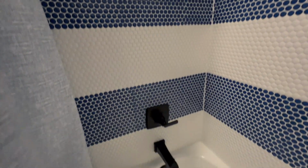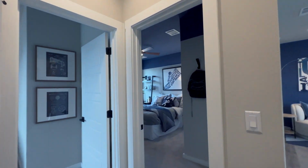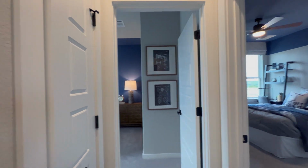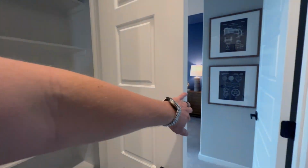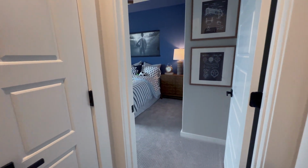I did like, again, the black features that they put in here. I didn't really like the backsplash of the tile for the shower. It seemed really small. It wasn't my favorite, but you tell me, am I wrong? Am I totally crazy? So here's a little towel closet, linen closet as they French call it.